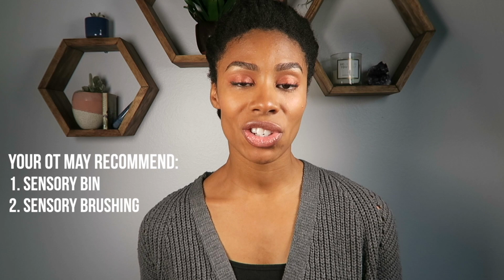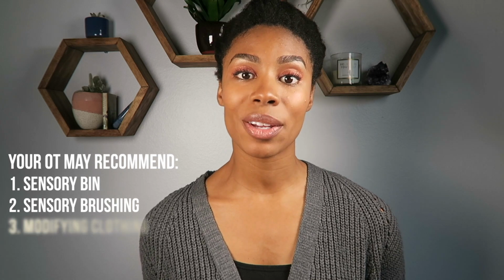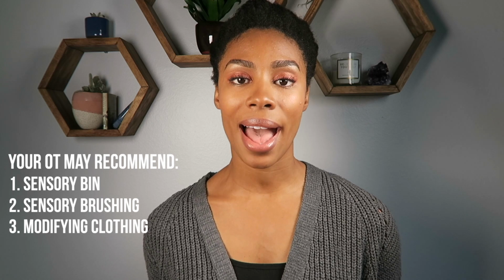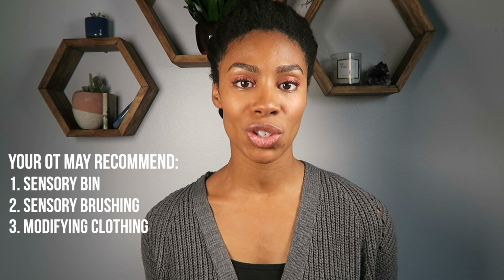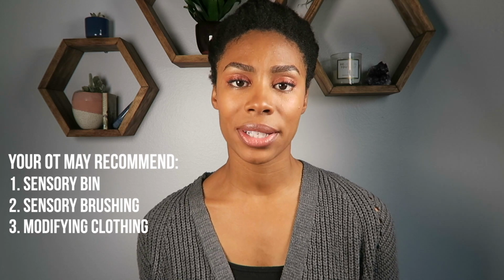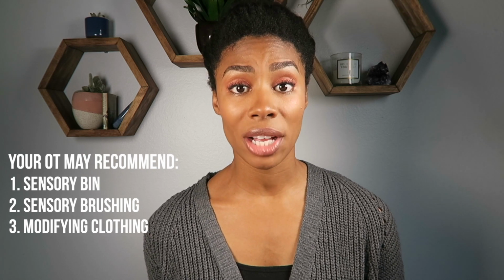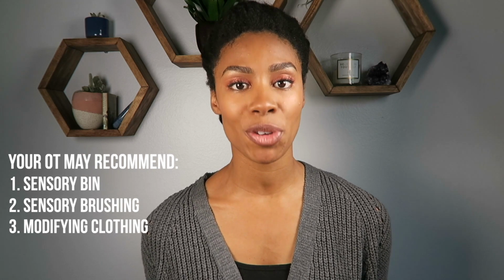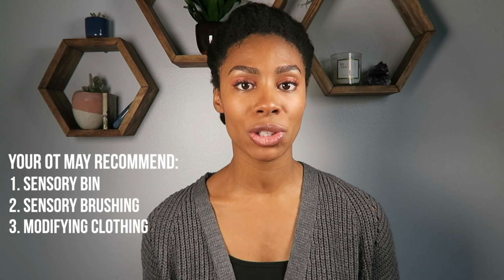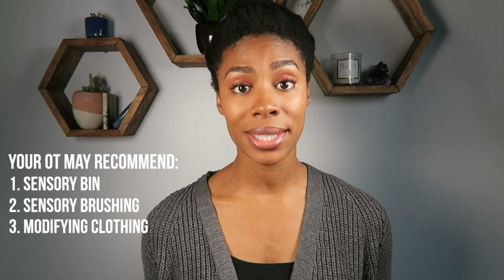Another easy recommendation that an OT might make is to modify your child's clothing or to purchase clothing that has sensory processing disorders in mind. So if your little one has a difficult time with their clothing or the textures, you can make some easy adjustments that might help them feel more comfortable in the things they wear every day, such as removing tags or purchasing socks that have no seams.